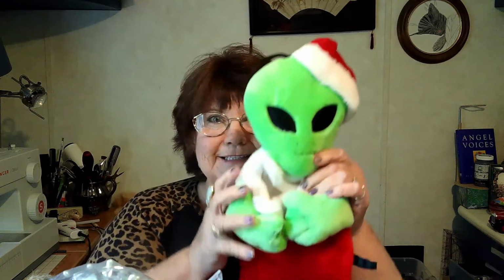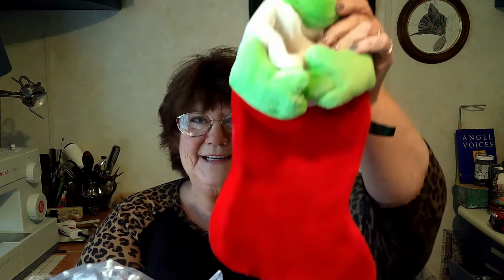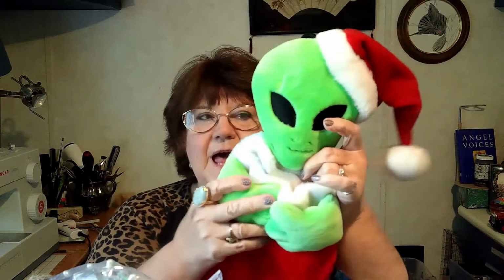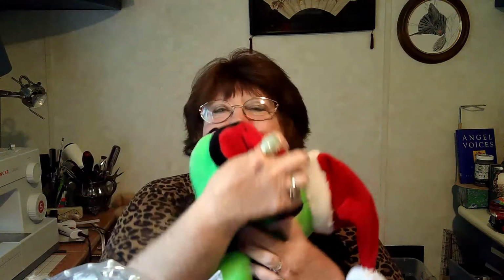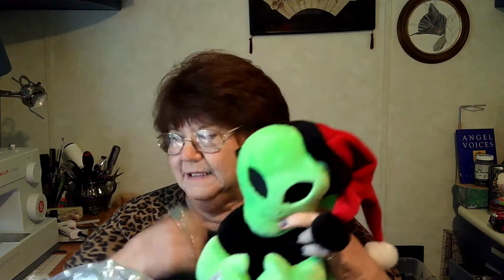Look at this. Woot! These I bought at an auction, bid on at an auction. They are stockings, and this one is white. Guess what? There's another one. And he has a black shirt. So two alien stockings.